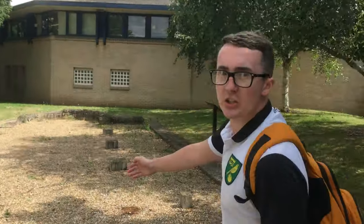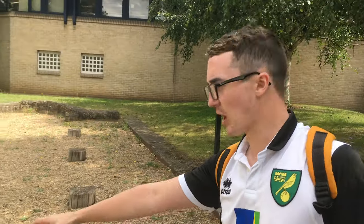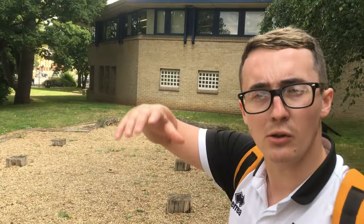If you just come over with me a second. These just look like bits of wood, but they've been put there for a reason. These imitate and symbolise the pillars and foundations which held this wonderful church up back in the day. So, yeah, what a lovely bit. Now, 1960 they built that police station, and you know why, right next to this Roman church, so they could protect it.